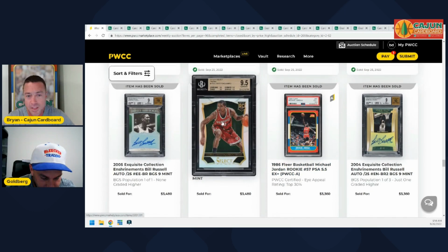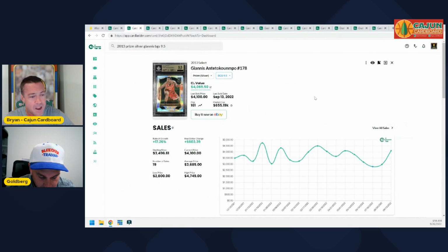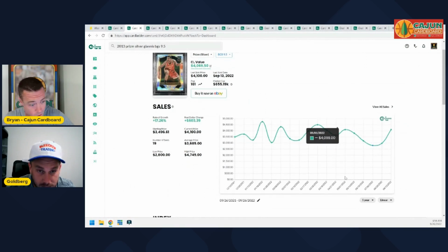Let's look up the Giannis Select, right? So Prism is kind of the big dog. Right after that, as far as chromium product options for Giannis rookies, is the Select Silver. This is a quad gem, 3480. I think I've got him pulled up. There it is. I don't know what the hell is going on with this card.